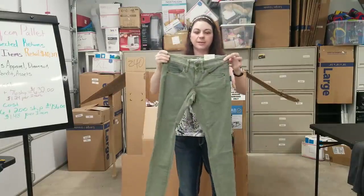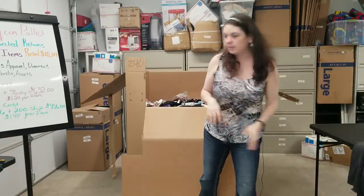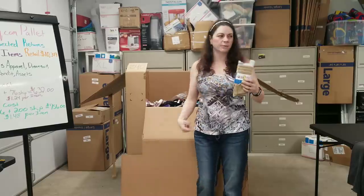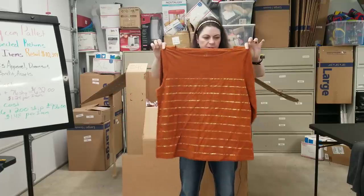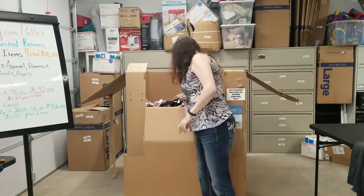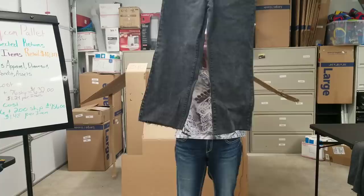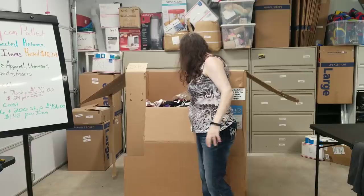So here is a size 0 skinny jeans. These will probably sit in my Poshmark store for a while just because size 0 doesn't sell very fast. Here's some stay up fit kind of tights. Here is a cute shirt, 3/4 length, just kind of a brown stripey, a New Day shirt. Here's a pair of blue jeans, high rise skinny skater jeans with the wide legs. So maybe that's what those black ones were too. I'm just not up on all the fancy stuff.